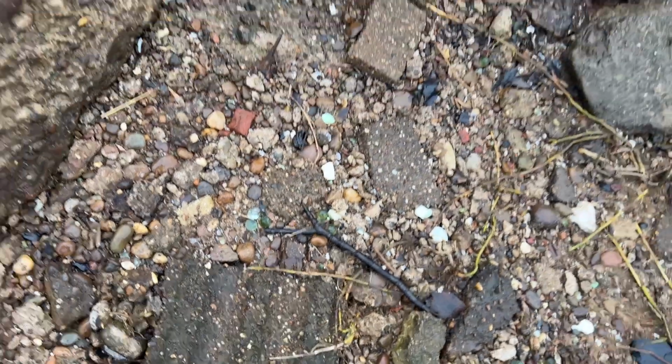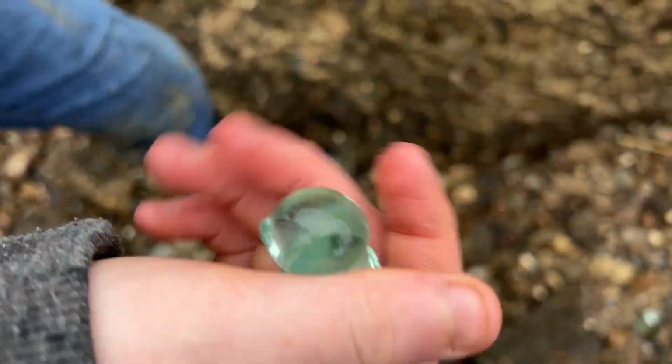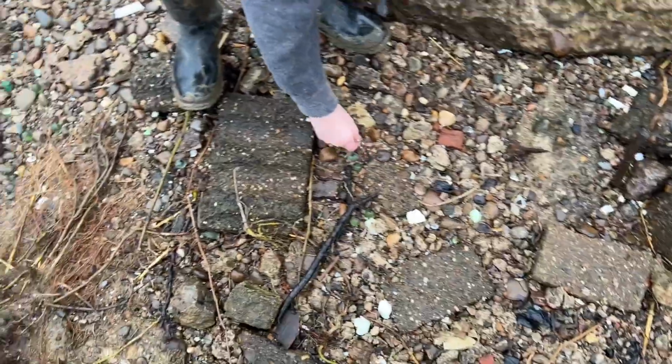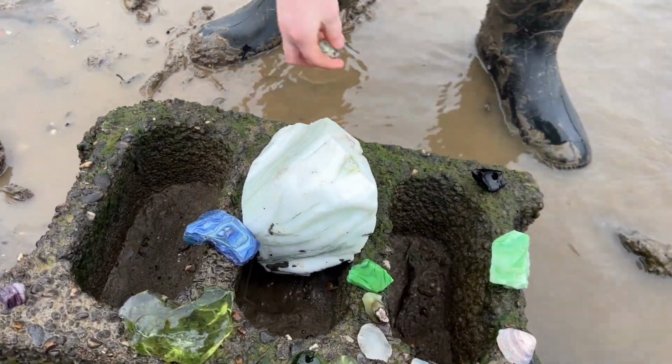Bub found a cool one though. He found a Siamese marble. We're gonna take that one home. That's neat. So let's see if we can't find a couple more Siamese marbles before we get out of here. So flat and marble. There you go. I'm gonna keep looking. You can see all the different colors of marble pieces we found.